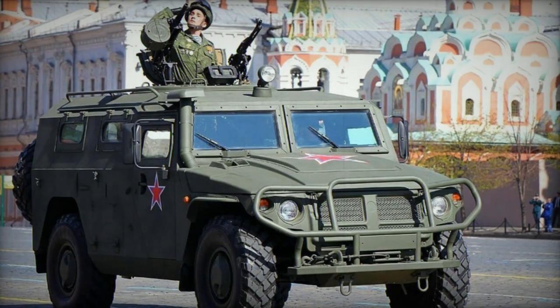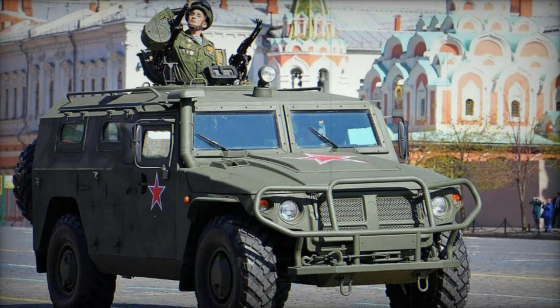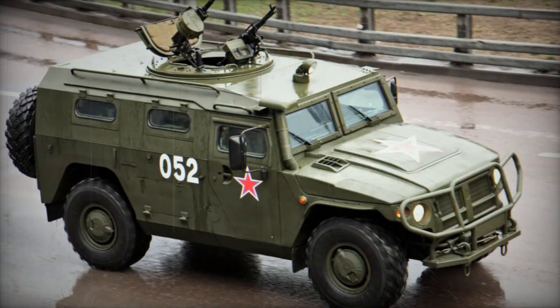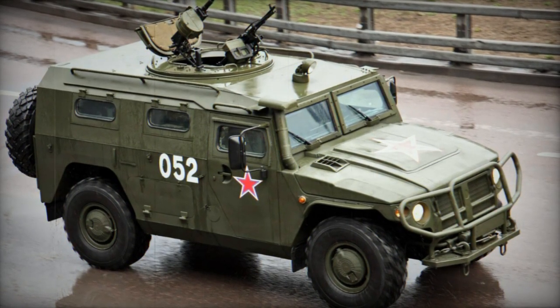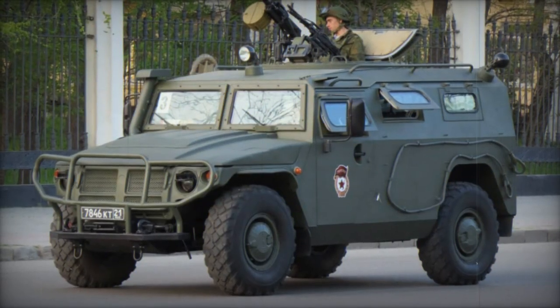Typical loadouts include a single 7.62mm PKP general purpose machine gun, or the 30mm AGS-17 automatic grenade launcher, much in the same vein as the American Humvee. The Tigr is the standard high mobility vehicle of Russian military forces. Serial production began in full during 2007. A civilian market version has emerged as the Tigr 2.